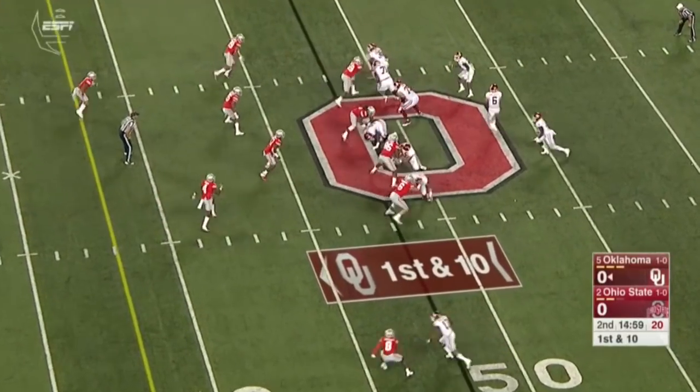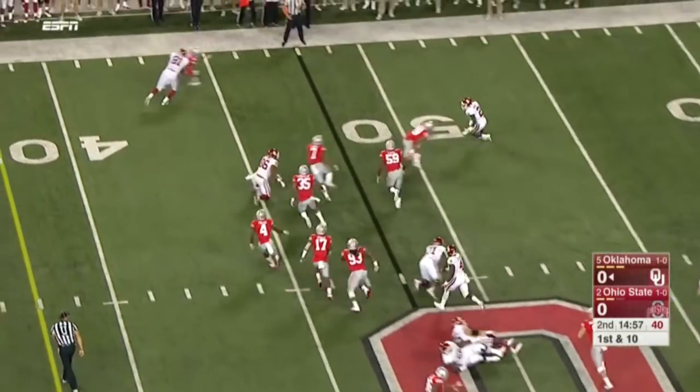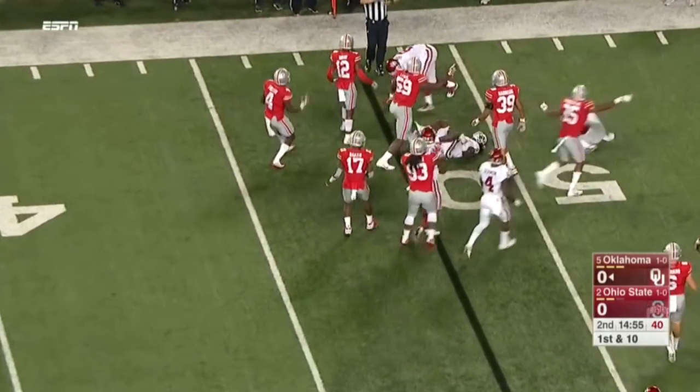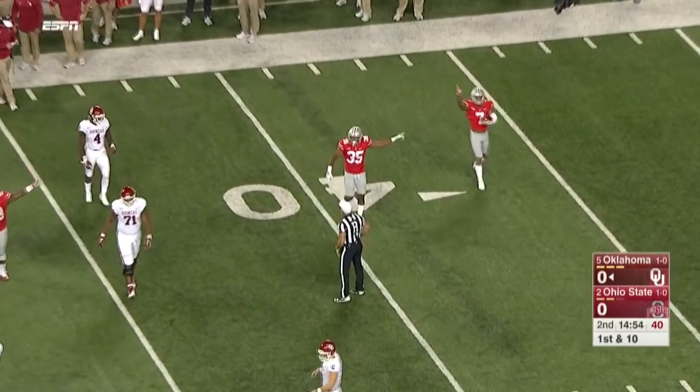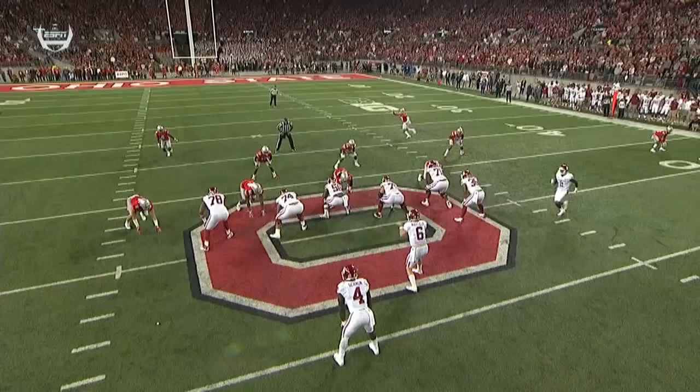Now, Mayfield gets it out very quick. The ball bobbled by Bidette. That was very close to a backwards pass. Damon Webb comes up with the football. That's exactly right, incomplete. Chris, I had possession of the football.